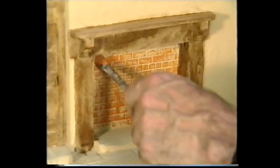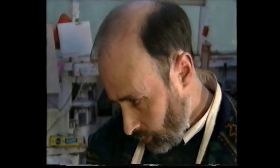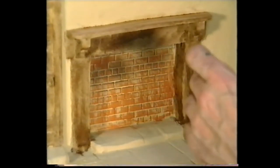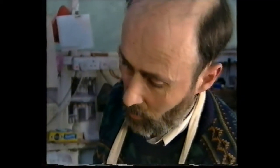I'm going to paint the brickwork at the back of the hearth with two different colours of brick colour. We're going to blacken it with an airbrush to give a sooty effect in all the corners, and up under the mantelpiece. And in the centre of the fireplace we usually do a sort of an ashy white effect with a little brush of Artex just to give it that effect.